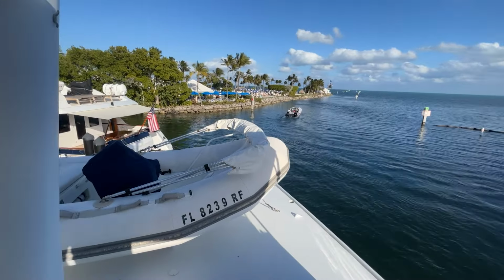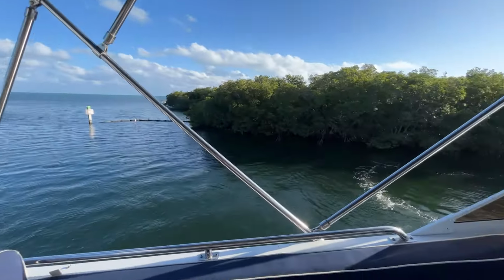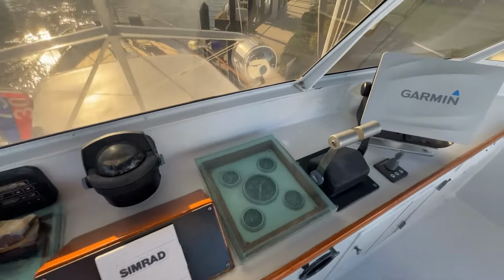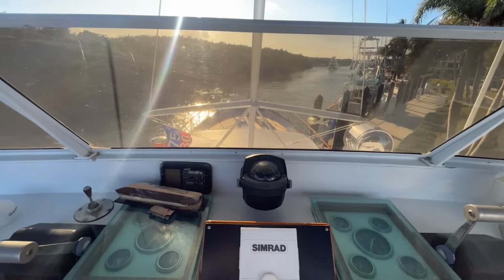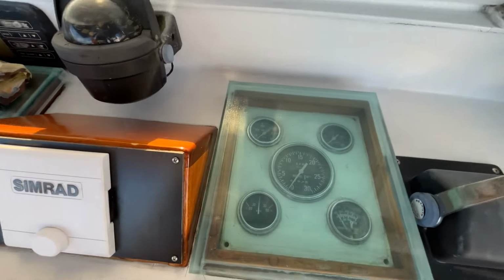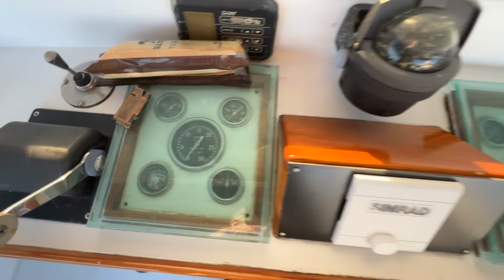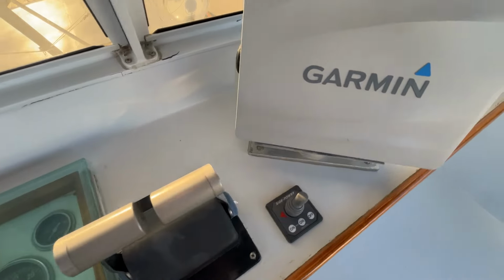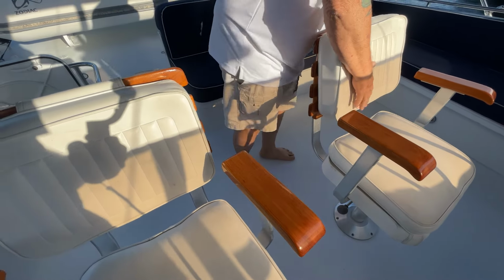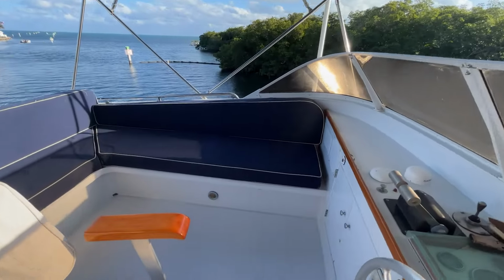What a view, probably the best view in all of Key Largo, all the Florida Keys right now. And here we have the helm station. Thrusters and touchscreen, and are these seats original to it? You know, Terry? Most likely. And it's got a really nice L-shaped settee up here. They're very period, huh? Yes.